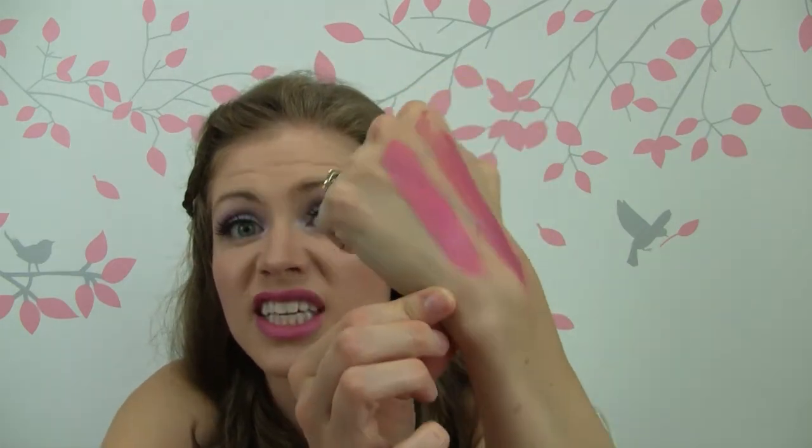It is a beautiful pink. It is a little bit cool toned, I think personally, but it's pretty close to neutral as well, I would say. Just slightly cool toned. So here is what that looks like. It's quite bright, as you can see. And let me try that one on for you.